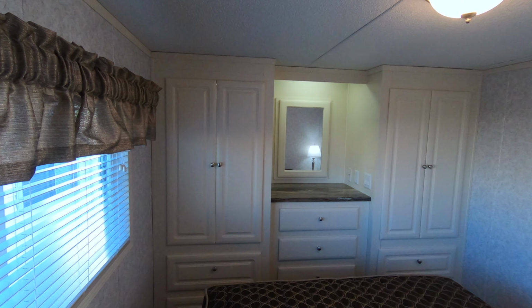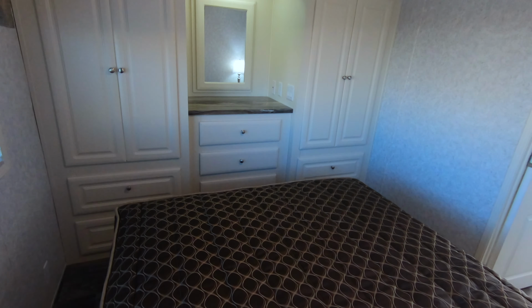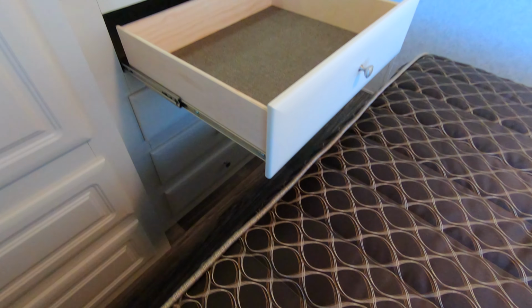There's the wardrobe. You got 8 drawers and 4 doors and lights in the closet. Again, all your drawers are full extension ball bearing drawer guides.